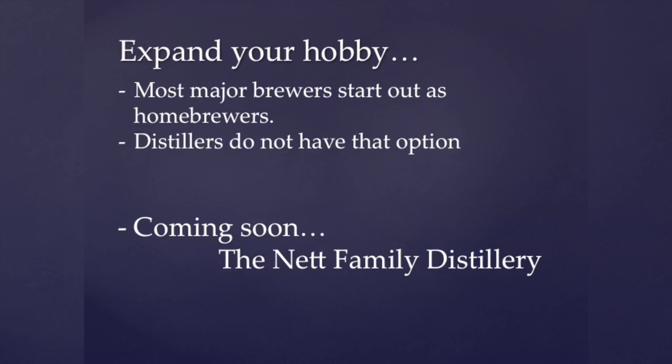It's expanding your hobby. Major breweries start out as home brewers oftentimes. They enjoy making beer. They make some, they give it to friends and family, they get feedback, they work on their consistency, and how it differs, because people have some very specific tastes, and if you can't make yours taste the same way every time, people will know the difference. Distillers don't have that option.